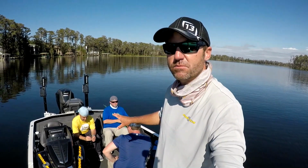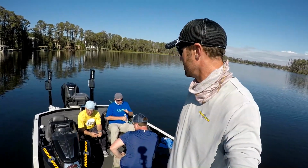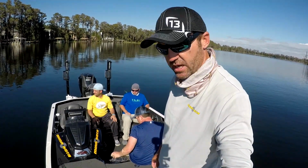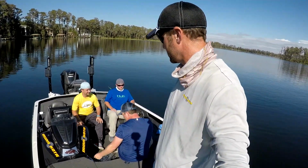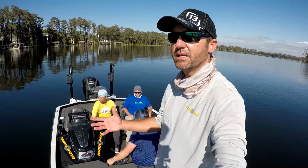Senko type bait, wacky rigged, from DOA. It's a 5-inch CAL. Caught some on a watermelon red fluke and red-eye shad from Strike King, and what else did we catch them on? Spinner bait. I think the Senko type bait ended up being the best thing we caught them on, but we had a good time today.